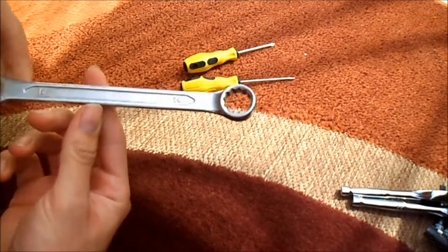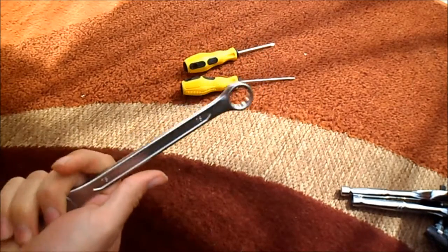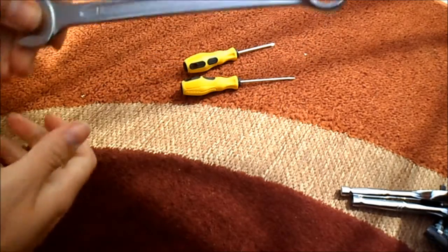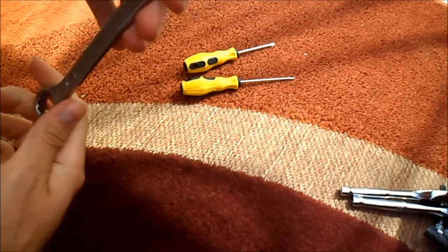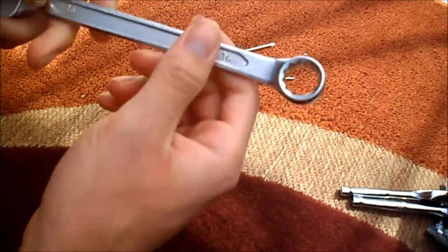Spanners. You notice all these things are hand tools. Don't skip out on hand tools. As I said, I've learnt this the hard way. You really do need to buy fairly decent. I mean, you don't need top of the range unless you're using them all the time, but just buy fairly decent hand tools. You'll hear it from everyone when I say that.